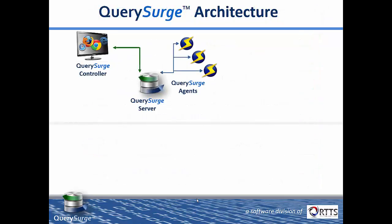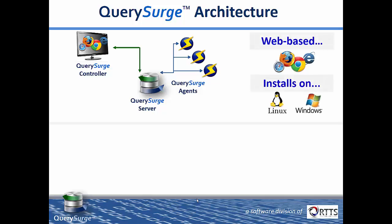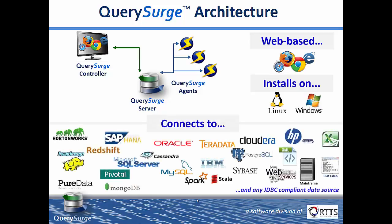The QuerySurge architecture is web-based. It has a concept of a Web 2.0 controller. It has servers and then QuerySurge agents that do all the work. It installs on either Linux or Windows. You can put it in a cloud. You can install it on a VM image. And it connects to everything you see here and others that you may not see here. Pretty much any data source with a JDBC compliant driver we can connect to.